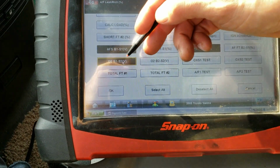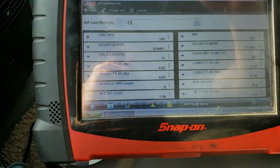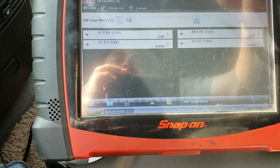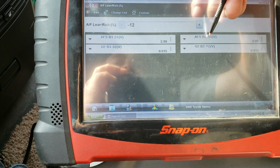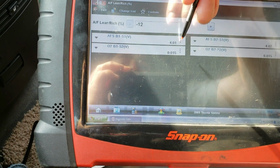The computer doesn't correct while it's using the test, because the computer knows we're doing a test. So basically I am interested in the 4 sensors, the upstream and the downstream O2 sensors. See, I have them here on top. I'm going to graph those.